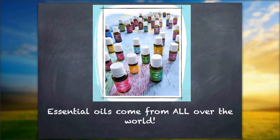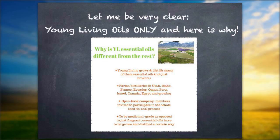And if you've ever gone outside when you've had a really stressful day and taken a really deep breath and started to feel better, it's because essential oils are actually in the air floating around outside. So they are everywhere that you go in the world. It's pretty amazing. And Young Living is very different from a lot of other companies. And we want to share with you a couple of reasons why we personally have joined with Young Living and why we love them so much.